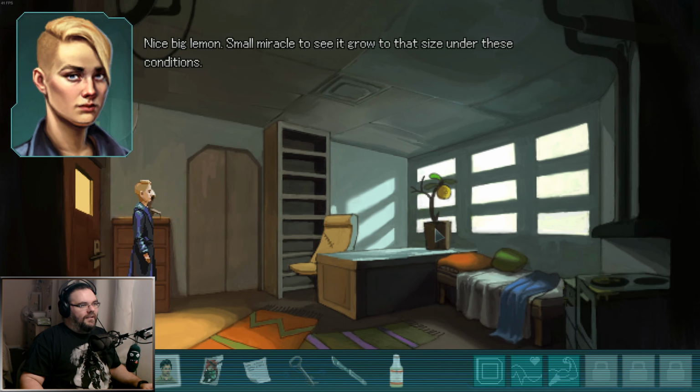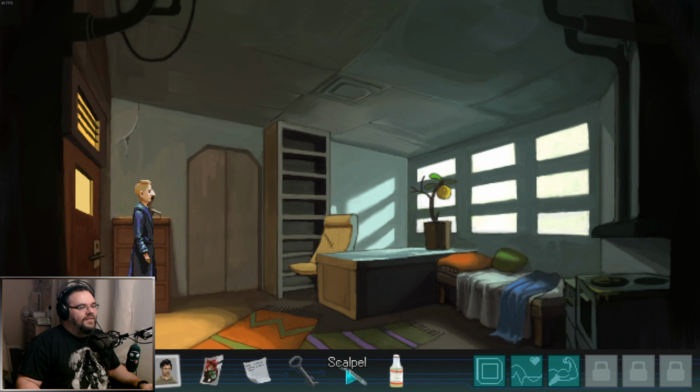Elevator, potted plant. Nice big lemon. Small miracle to see it grow to that size under these conditions. That is a big lemon. Nice big lemon. Small miracle to see it grow to that size under these conditions. I wonder if I can use the knife on it to get the lemon.